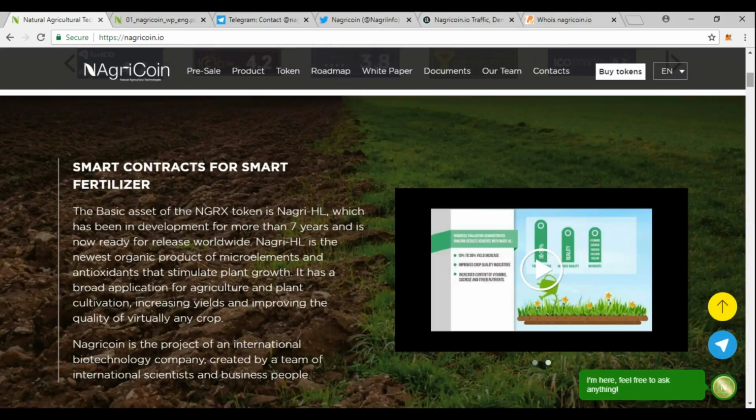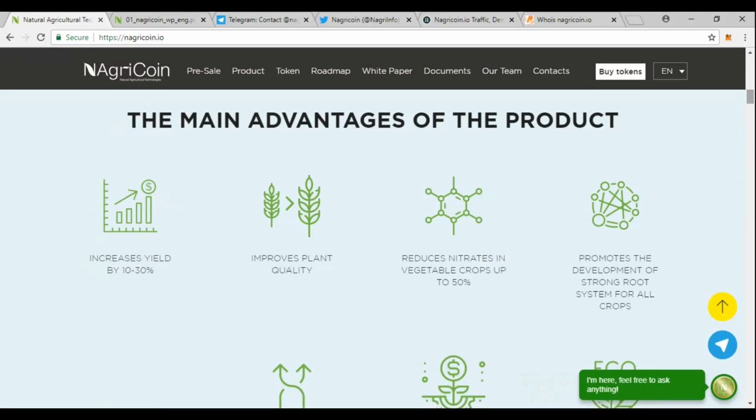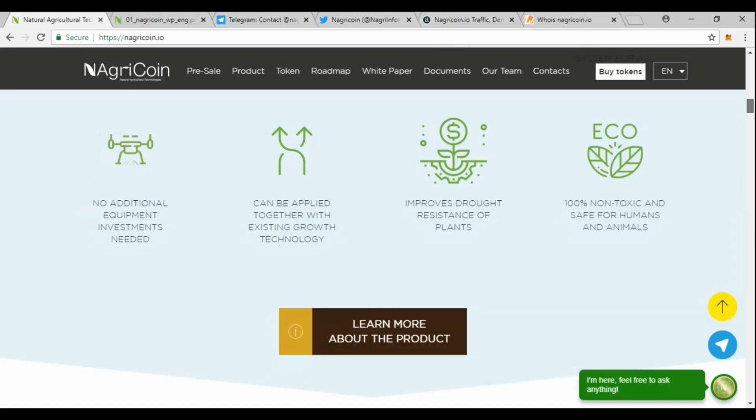Nagricoin is a project of an international biotechnology company created by a team of international scientists and business people. So it's also involved in the production of fertilizer. The main advantages of the product: increase yield by 10 to 30%, improve plant quality, reduce nitrates in vegetable crops by up to 50%, promote development of a strong root system for all crops. No additional equipment investment needed, can be applied together with existing growth technology, improves drought resistance of plants, 100% non-toxic and safe for humans and animals. And this is very, very important.